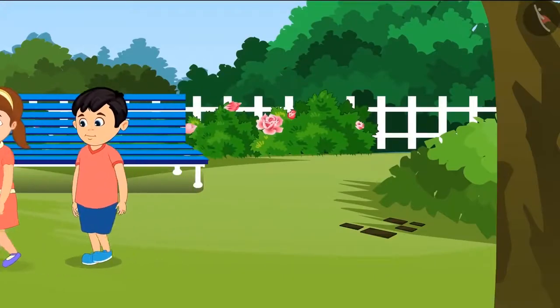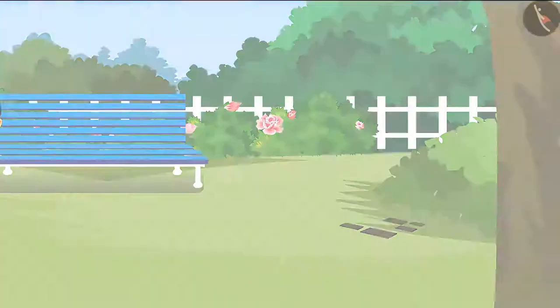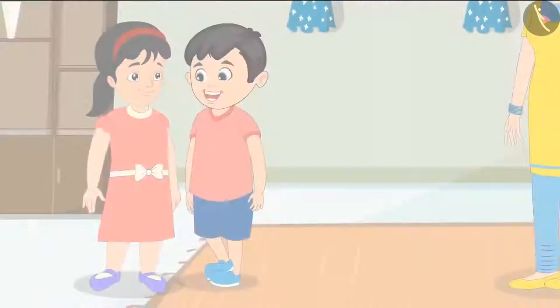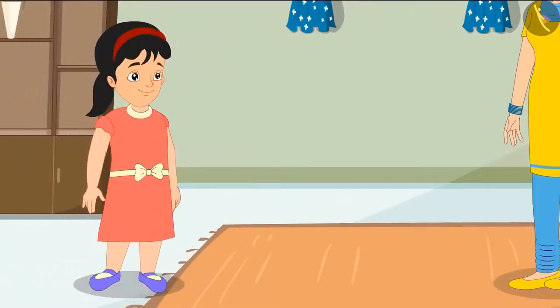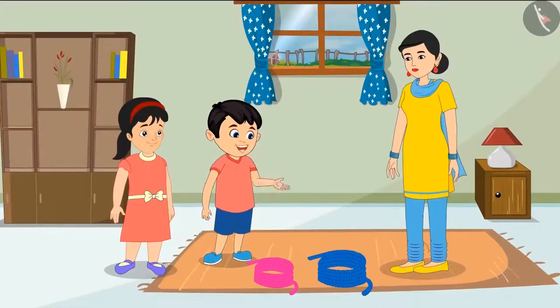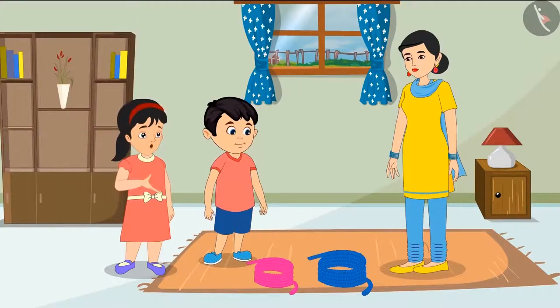Pinky and Chotu went to get the rope from Mummy. Mummy, we need a rope to make a swing. Okay, Chotu, there are two ropes inside. Go and get them. Okay, Mummy. Chotu brings both the ropes from inside. Here are the ropes. Come on, let us take a rope for the swing.